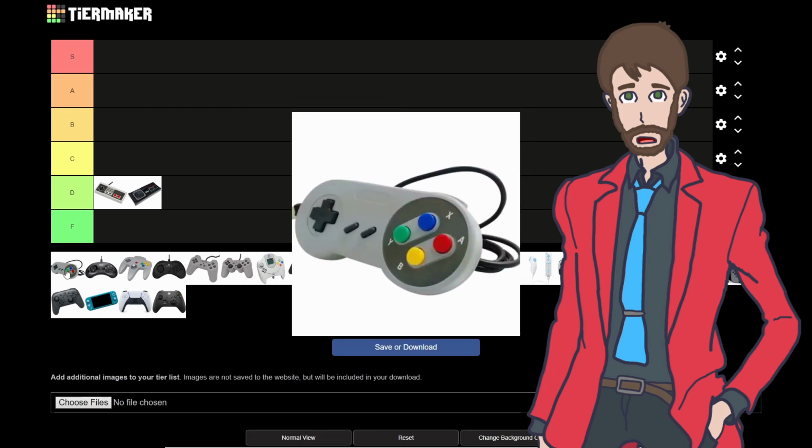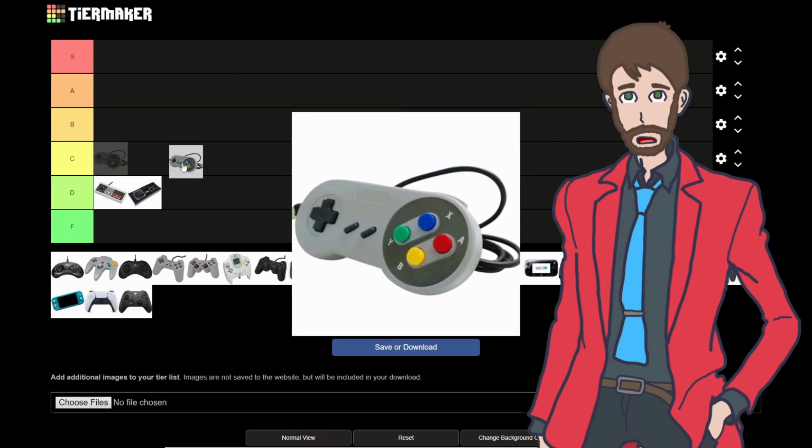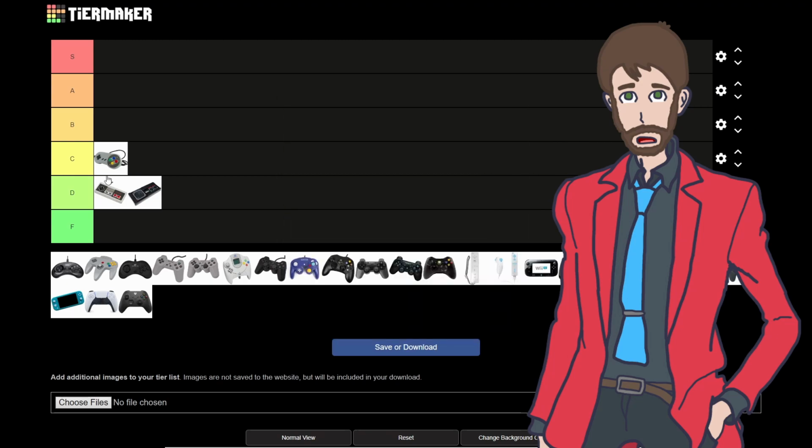And then the Super Nintendo controller. This one is probably just an automatic C tier because it's literally the same exact thing as the Nintendo controller, but they added 2 more buttons. Everything is more angular, so you're not pressing the same button, but it has rounded edges instead of square edges, and I cannot tell you how much more comfortable the Super Nintendo controller is compared directly to the Nintendo controller.